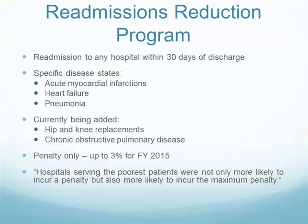The one thing about this, and this has been a quote that's been out several times, is hospitals serving the poorest patients were not only more likely to incur a penalty, but more likely to incur the maximum penalty. Nobody takes, especially in this state, nobody takes care of more of the poorest patients than we do. So this is something that not only do we have to work on, but we have to work on harder than most other hospitals to achieve the same results.